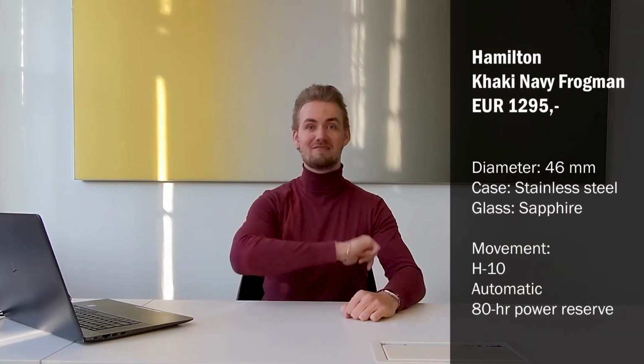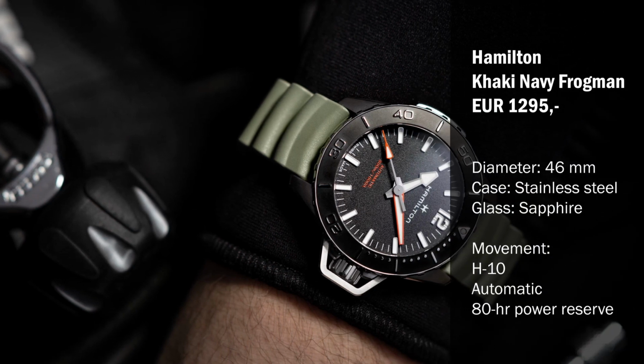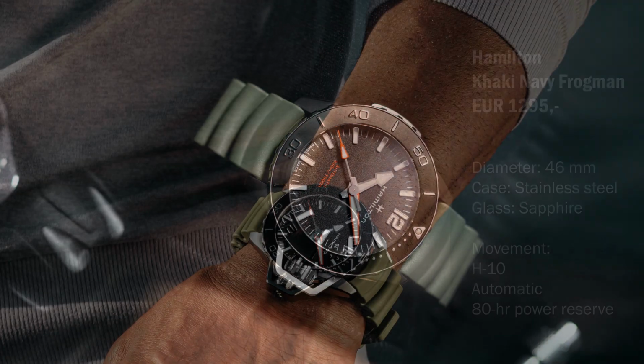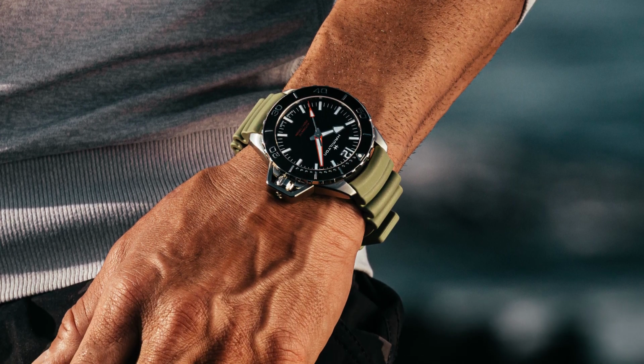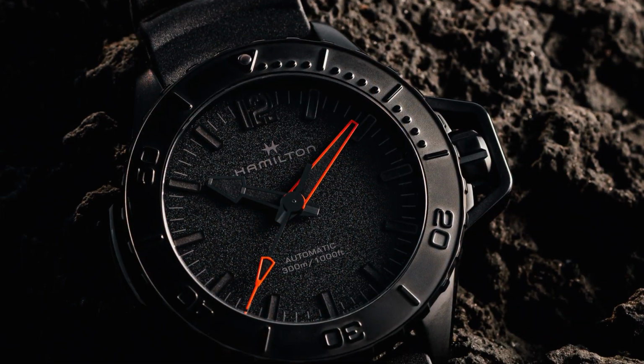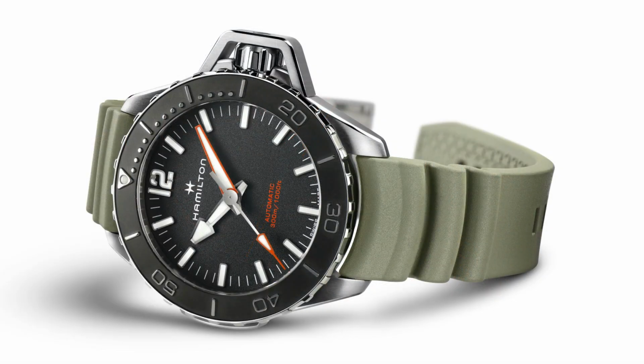Alright, next up we have the Khaki Navy Frogman. This piece was worn in the film Behind the Breath, which brings out the image of a determined and proud diver ready to take the world by his hands. Do you want a sporty and badass watch? You really need to try this beauty. I also suggest seeing this one in real life, because the reflections are amazing when placed into the light.